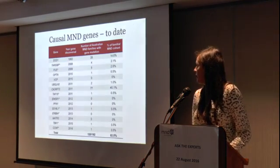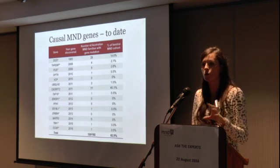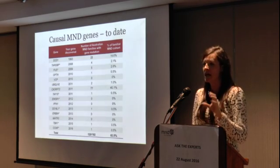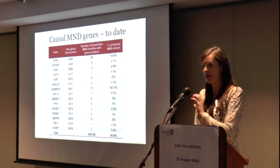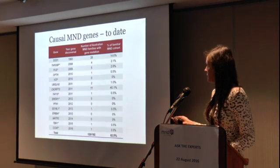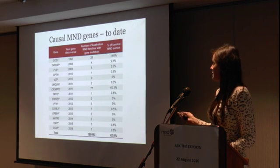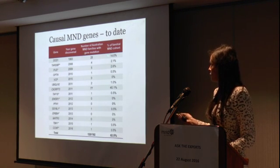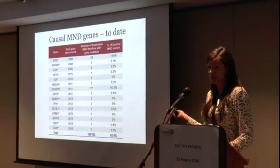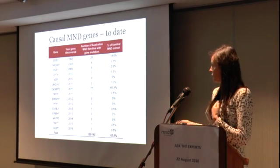So here we have a graph of the current knowledge of causal motor neuron disease genes. When these genes are mutated, they are causing motor neuron disease in particular families. And we can see the first gene was discovered back in 1993, which makes up around 15% of familial motor neuron disease cases.